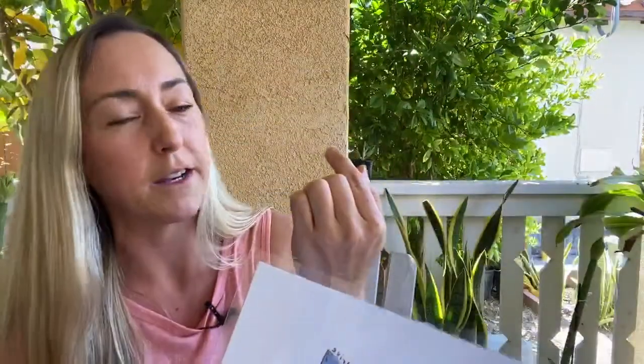And don't mind my non-manicured nail. Since no nail salons are open, I haven't been able to get my nails done, so don't mind that.